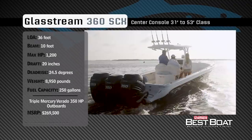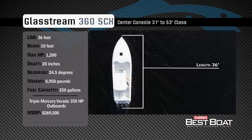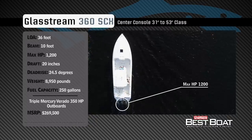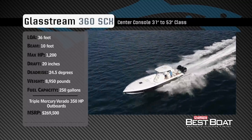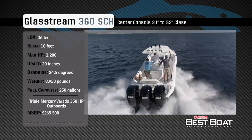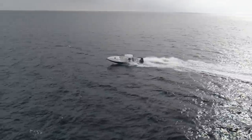Representing the 31 to 53 foot class in the center console category, the Glasstream 360 SCX has an overall length of 36 feet, a beam of 10 feet, and a max horsepower rating of 1,200. Designed to get you to your favorite offshore fishing spot before anyone else, she has a draft of 20 inches, a variable deadrise of 24.5 degrees, a dry weight of 8,950 pounds, and a fuel capacity of 250 gallons.